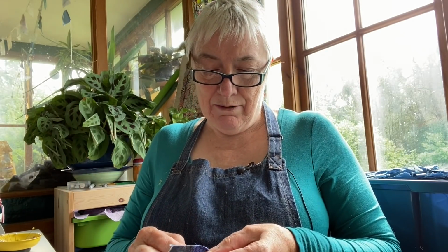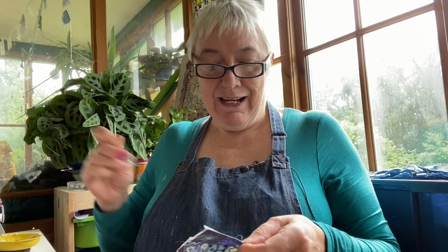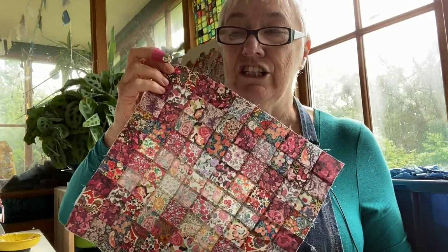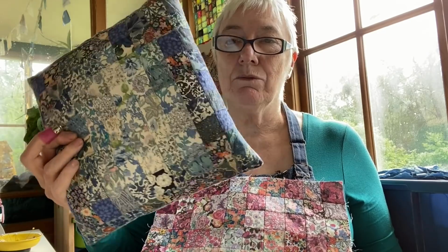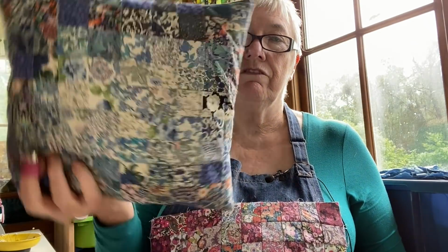But when I was looking for this again this morning, I found this as well, which was a pink one that I finished. And then that made me remember that when I made the pink one, I'd also made a blue one as well and made it into a cushion. So this one is a cushion. So this one's a finished cushion.